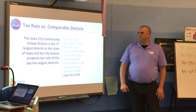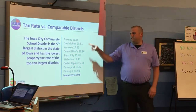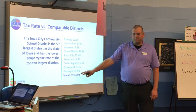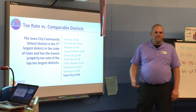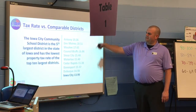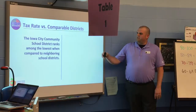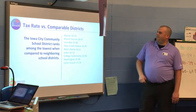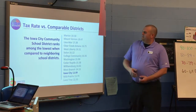All right, so the Iowa City Community School District is the 5th largest district in the state. And of the top 10 districts in the state, we have the 10th lowest tax rate. With the passage of the bond, we'll still be 10th. So just looking at that, you're probably thinking, oh, Ankeny, Des Moines, they're way far away. It's hard to compare, right? So just same type of comparison, pulling up the districts around us. We're still down here.